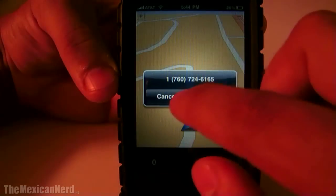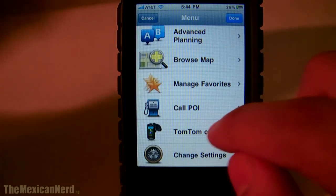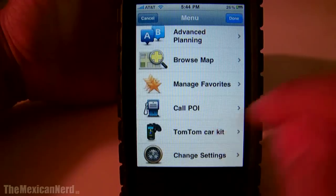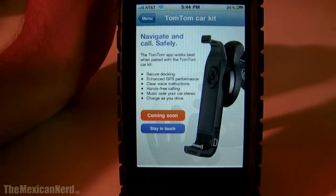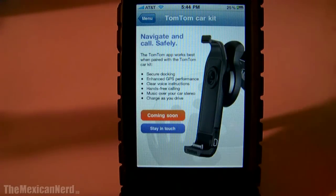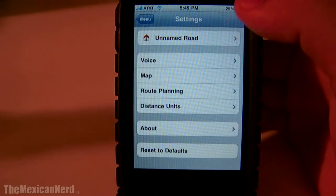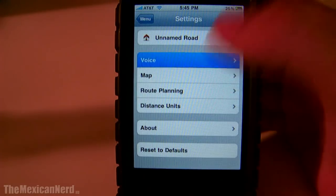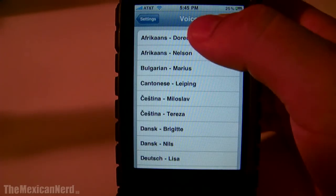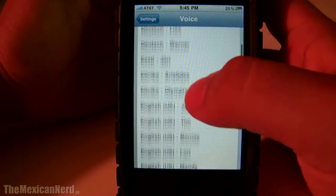And then you have a button, TomTom car kit. That one basically just tells you that the car kit's coming soon. And then you could change your settings. You could change what you want your home address to be here on the top. You could change who's talking to you, different voices, different languages.